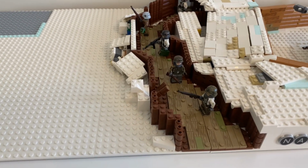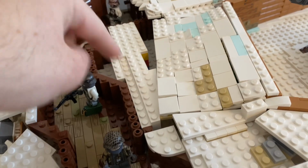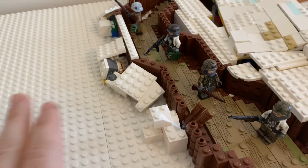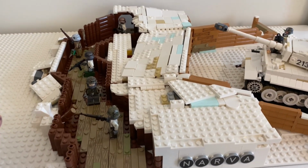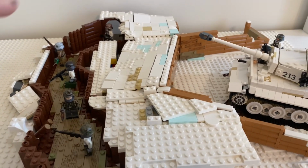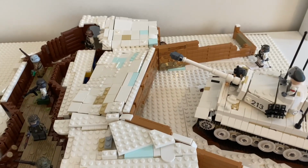I made an additional parts order. I'm still missing some parts, some cheese slopes and that kind of stuff, and of course a bunch of parts here. For my initial order, I did actually quite well. So this is how far it is so far, and I still have a lot more left, but I'm just missing a lot of those angle pieces that are still needed.